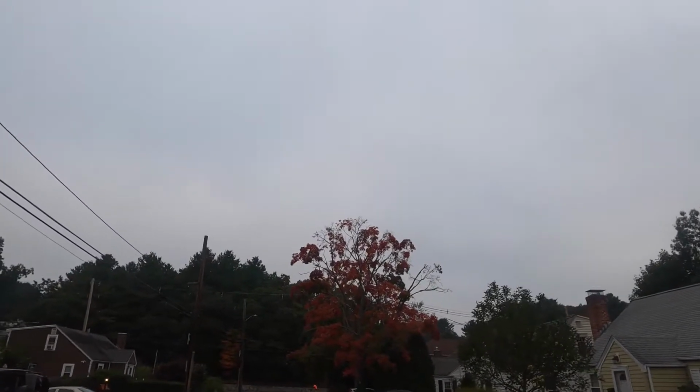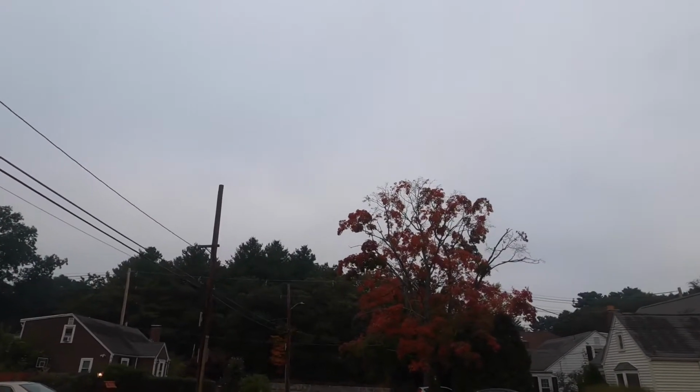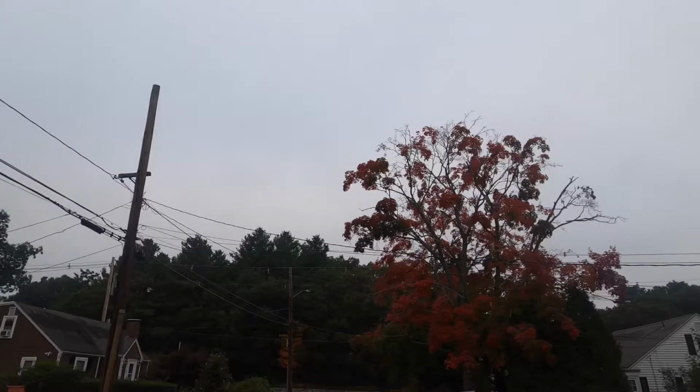Over the next 3 weeks, I'm going to show you the progression of foliage in New England on my ride. So here you can see a little bit here on my street before I jump on the bike. I've got one tree that's almost completely come down with the leaves all red, and a lot of them have fallen. A little bit of orange over there, but a ton of green still.